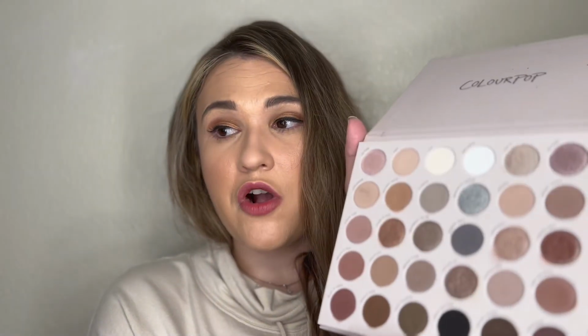So if you recall, I'll say really quickly, the mattes in this one barely showed up, but the shimmers were really good, but had horrible fallout. And in the Bare Necessities, the shimmers were not very good, but the mattes were really good in terms of pigment. But I still think that both of these, their matte formula is just too creamy for my liking, especially as somebody with oily eyelids. Even with a primer, they just don't work for me.